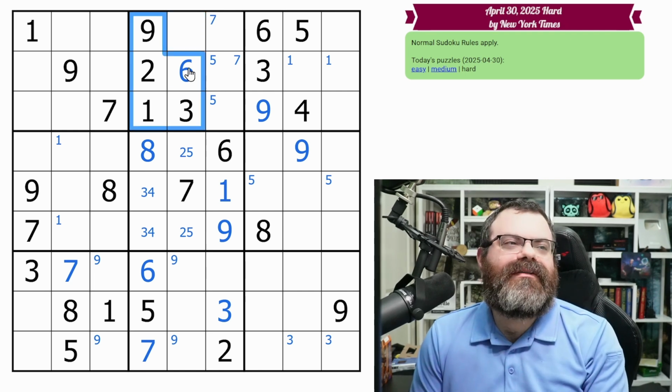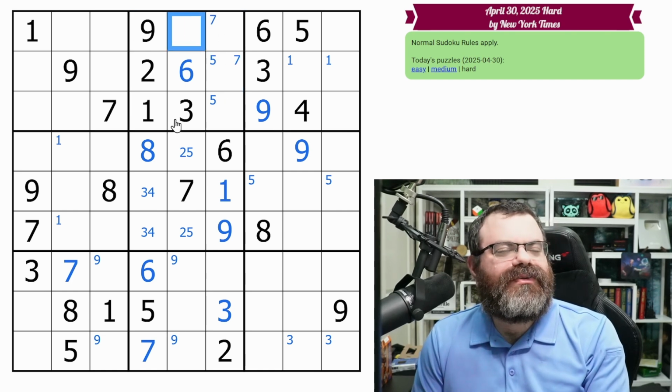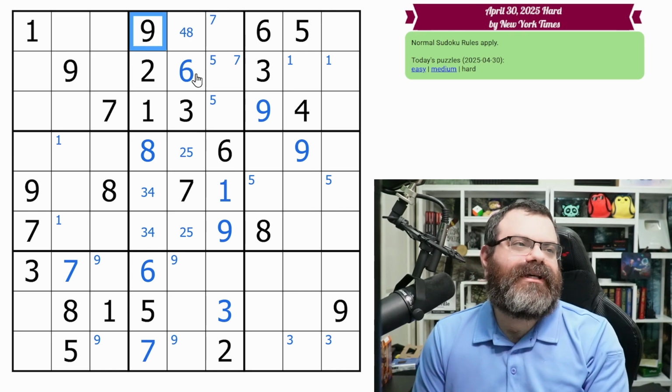Why do I know that? Well, there's 5 digits placed, and 2 of them are over here, the 5 and 7, meaning they're not here. So that's 7 digits this isn't. That leaves only 2 digits, not 1, 2, 3, could be 4, not 5, 6, 7, could be 8, not 9. There you go.